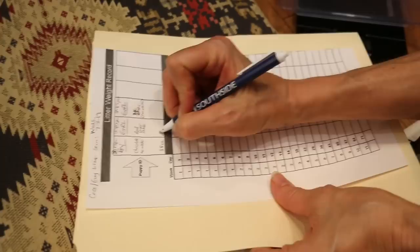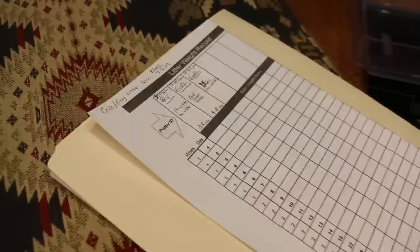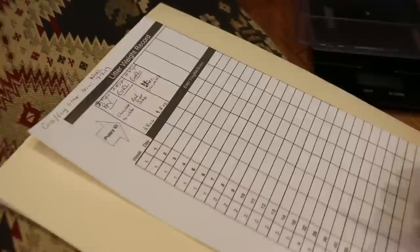Put her back over there. Write down 4.8 ounces. I keep everything in ounces until they get past 16 ounces, and then I do ounces and pounds both. I take their weight every day for the first 2 weeks. Little description. This is a little girl, so I put her in there. She's 4.8 also.